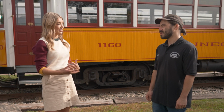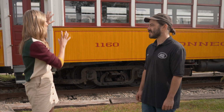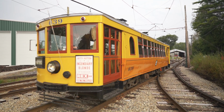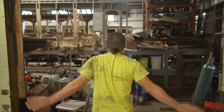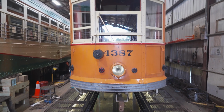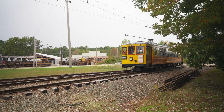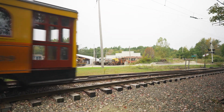Your specialty is working in the restoration shop. How long is it taking to restore one of these to its original glory? It can take decades. We have a car out running today that took about 45 years to restore. Usually it takes about a decade. Nothing really happens quickly with restoration, but it's not supposed to. You're supposed to take your time, do things authentically, and restore these things to be representative of what they were when they were in service.